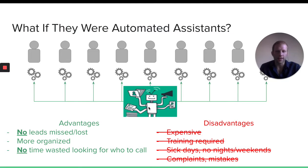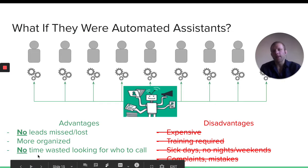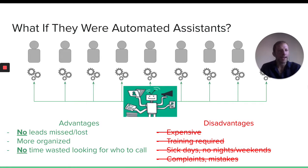Let's look at what that would be like if it was all automated assistants. So let's say you have our assistant bot controlling them, and an automated assistant for every agent. The advantages would be that there would be no leads missed or lost since it works perfectly all the time and there's no human error. Each agent is still more organized, and no time is wasted looking for who to call because it pushes it to them every day. The disadvantages suddenly all disappear. It's no longer expensive, it's much, much cheaper because you're not paying for human beings to do the jobs for each person. There's no training required. Once we program him what to do, he just does it all the time, perfectly every time. There's no sick days. He works nights and weekends. He doesn't complain, and he doesn't make any mistakes.